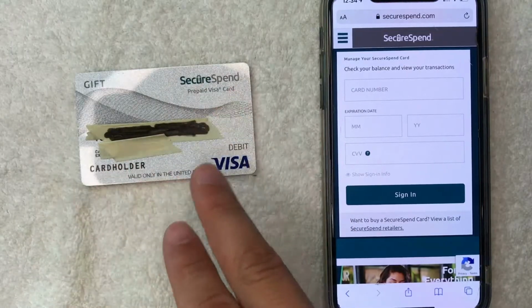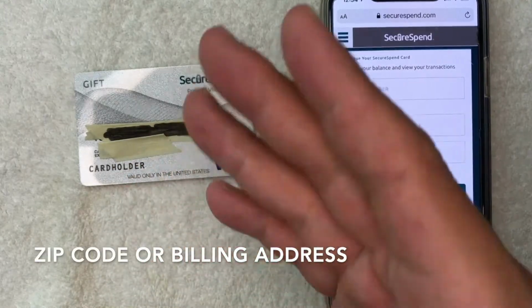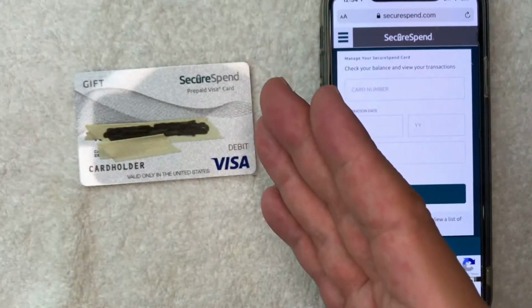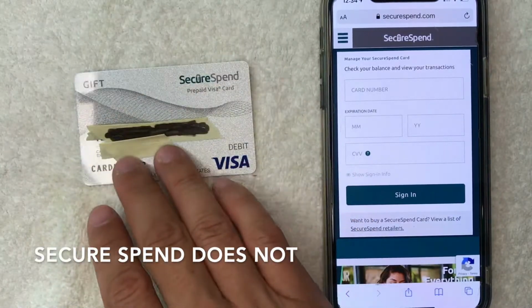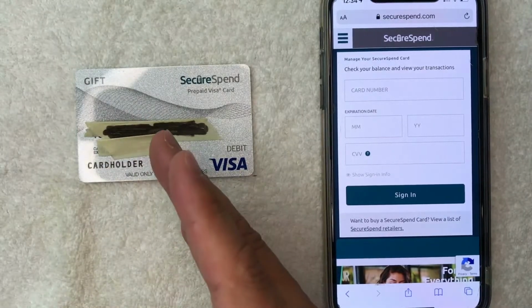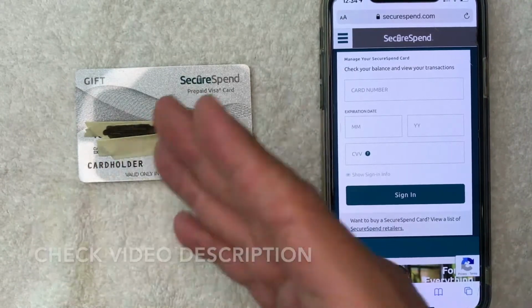The second thing you want to know is that when you're using the Secure Spend prepaid Visa card online, many times the retailer is going to ask for a billing zip code or even a billing address. Some prepaid Visa gift cards do allow you to enter a zip code or attach a zip code to your card. For this particular card, you do not have that option. So the recommendation is go ahead and use your mailing address. You can also just make up a zip code and it should go through no problem at all. So you can use 22222 or 11111.